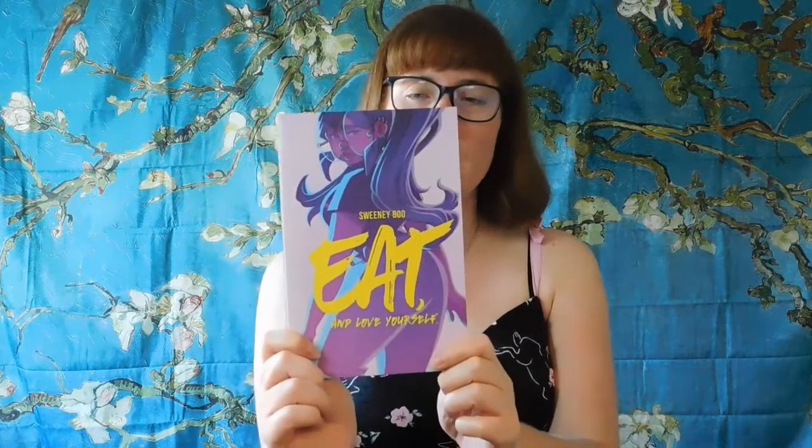And the last book I got from World of Book was actually a graphic novel. It's called Eat and Love Yourself by Sweeney Boo. This is a very short graphic novel, but absolutely gorgeous art style. Can we just look at that colour? I mean, just the colours and the art style, just so pretty.